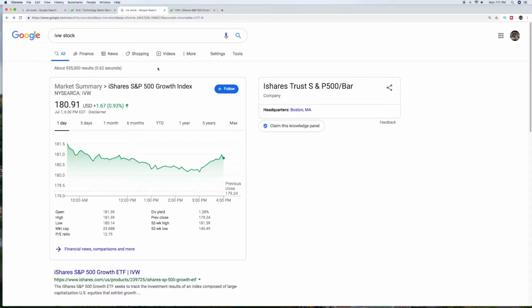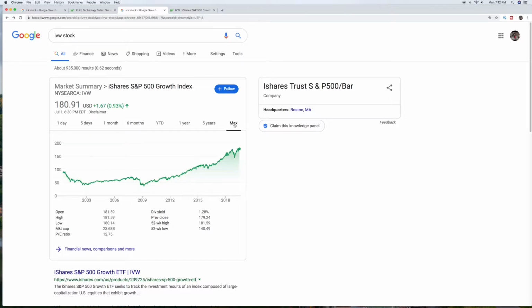All right, so the second stock really quickly is called iShares S&P 500 Growth Index. Here it is. IVW is the symbol. It's 180.91 is the stock price, and that's going to change obviously depending on when you watch this. Same with the dividend, but it's 1.28 right now. If you look at the max of this stock, it's done fairly well since around 2000, maybe 3. It's up about 19% for the year, again, with a little bit of a dip here, but about 19% for the year so far.